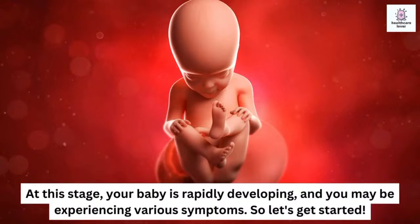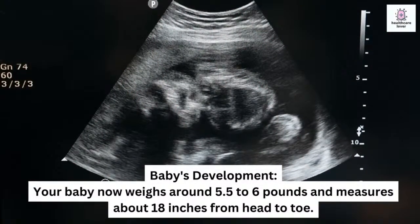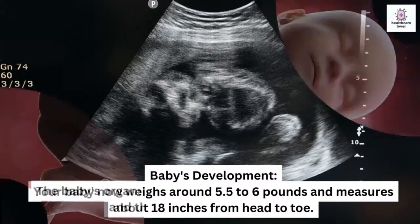At this stage, your baby is rapidly developing, and you may be experiencing various symptoms. So let's get started. Baby's development. Your baby now weighs around 5.5 to 6 pounds and measures about 18 inches from head to toe.